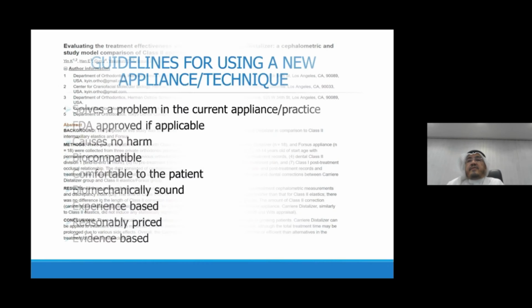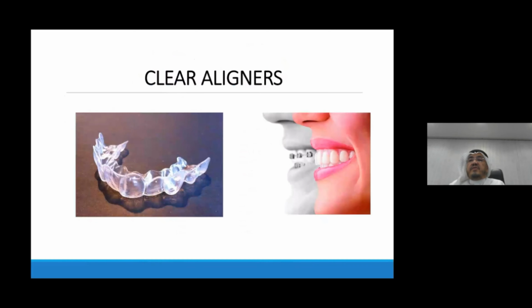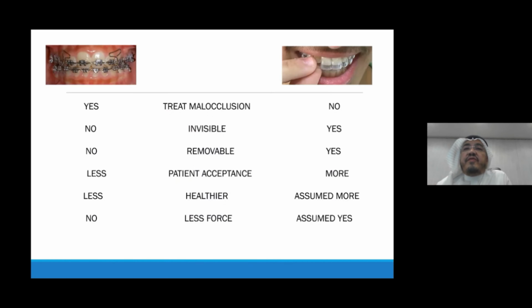The clear aligner. Of course, nowadays we can tell that many companies are working hard to introduce their new clear aligners to the market, and this is really good. To me, it's a very fantastic appliance, and it has a room in my practice because it solves many problems for me and many others. Let's see how it's different from fixed appliance. It's almost similar to fixed appliance in treating malocclusion.